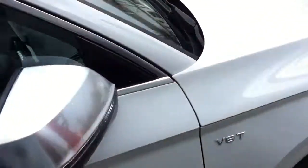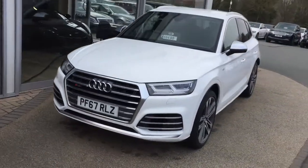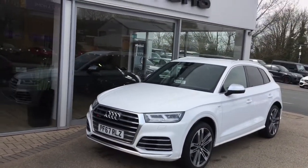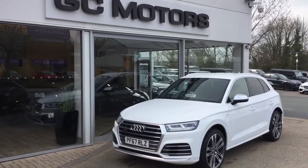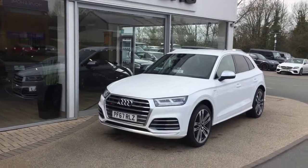Audi always do a nice interior. You've had a little look already, I think, on the website at the specification, but really nice specification, looks brilliant in white. Ridiculously low price. I've had another look online and priced extremely aggressively in the market.